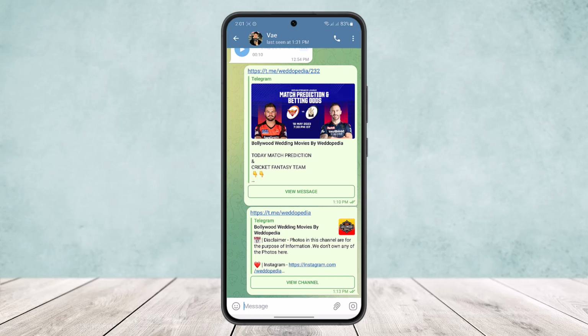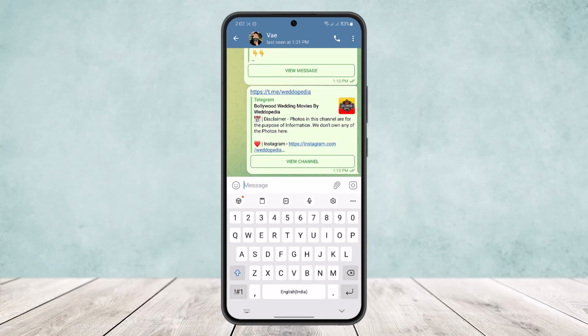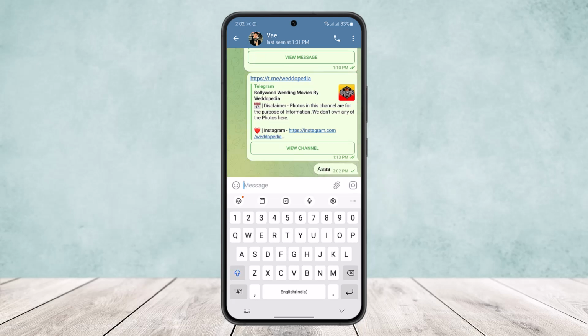Now, the first thing that can indicate that you have been blocked is if their last seen is not showing up. If someone has blocked you on the Telegram app, then you won't be able to view their last seen. And when you send a message here, if you find only a single tick on the chat even after a certain hour of time, and even if they have been online, but now you can't know if they are online or offline, but you can see my message has been sent.